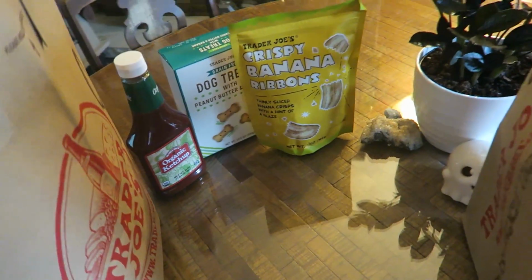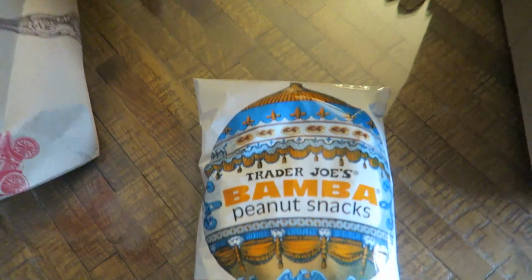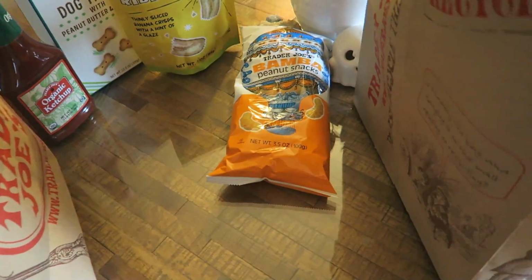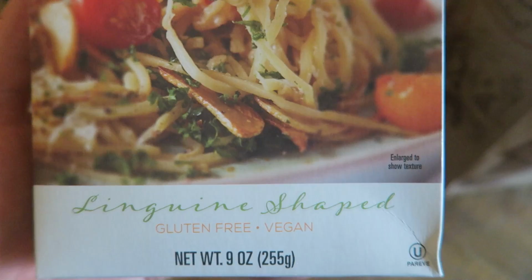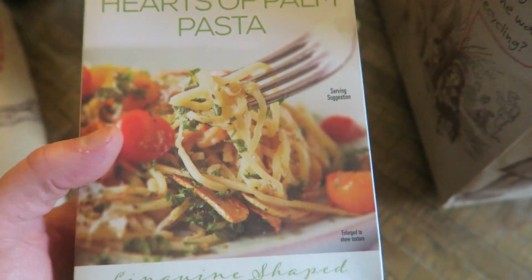Ketchup, that was just needed some organic ketchup. Don't even know what these are. Don't even know if they really look good, but they were 99 cents. And they are vegan Bomba peanut snacks. Have to try those out. I was hoping they'd have a lot of fall themed things, but right now they don't. We got hearts of palm pasta. Right there, it says vegan right on it. I'll have to come up with something with that.